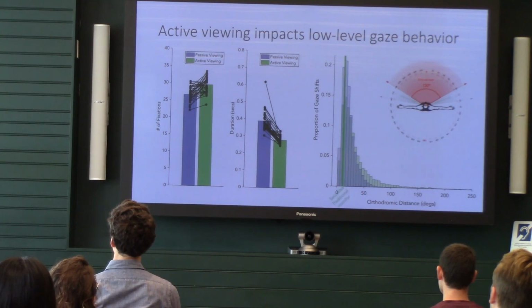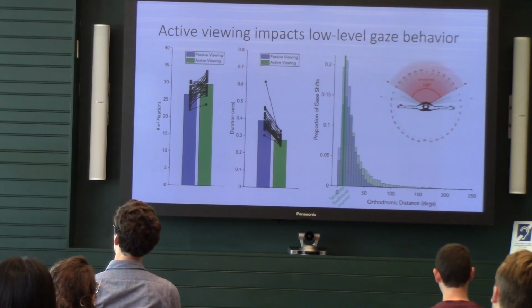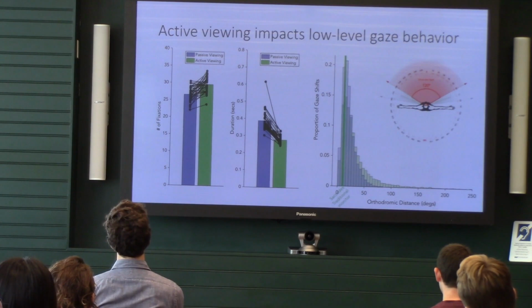For reference, in most traditional eye tracking studies based on a computer screen, we see saccade sizes on the order of about 10 visual degrees. And here people make gaze shifts in their environment that go all the way out to the full 180-degree range. So this is just to say that in an active viewing condition, we find evidence that this type of viewing condition really is influencing basic low-level measures of gaze behavior.